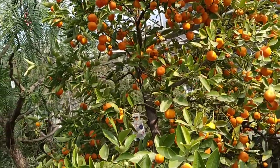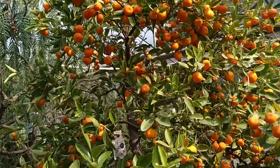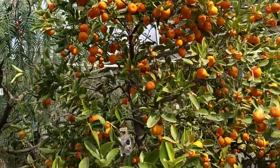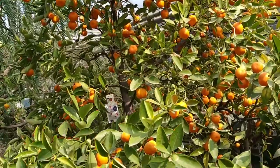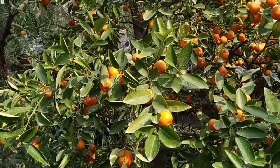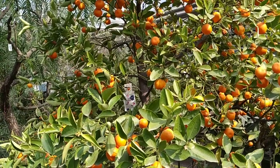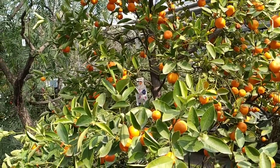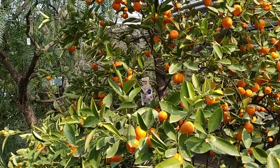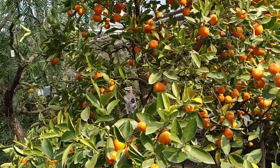So I'm not really sure if this is exactly the same thing I picked in Borneo, just with a brighter color because of the climate, or if this is something slightly different. As I said, with the citrus fruit, there is a horrible confusion because of millennia of cultivation and triple and quadruple and maybe even more complicated hybrids.